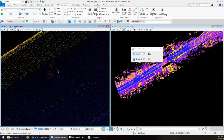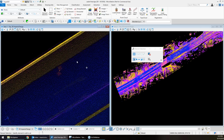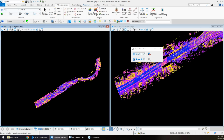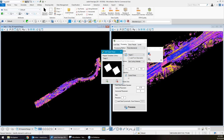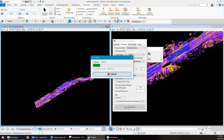There you go. So if you guys can see this, basically we've got the control point there at the center, and you'll notice there's a target there that was defined around that control point. So the tool is actually going to find that target to determine the XY deviation, and then it's going to calculate the elevation off of that. So really easy to use tool here. Basically, I'm going to go ahead and go to my assessment tab here. We'll use the control point to data tool. Now I've already defined the target that I wanted to look for, which is basically these two squares. We'll select our control point level and then go ahead and click process.